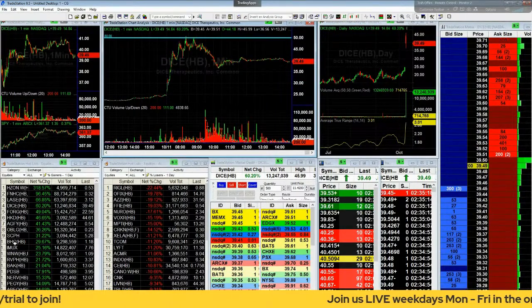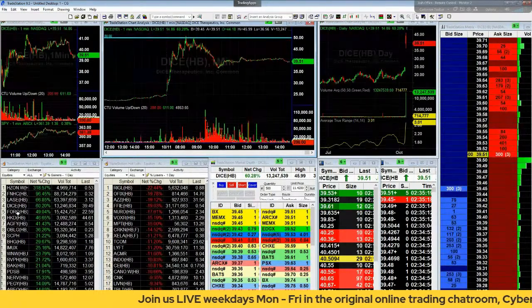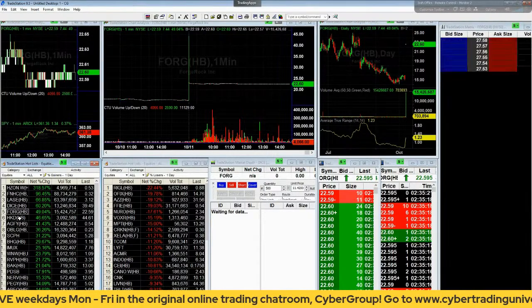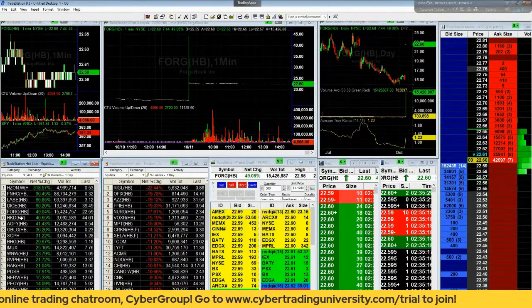Nerve definitely looks like a stronger chart than this right now, of course. But this just goes to show you don't want to follow anything that's illiquid. It's a lot harder to get out of, especially using a limit order and using a market order. You're going to get crushed by the spread oftentimes.